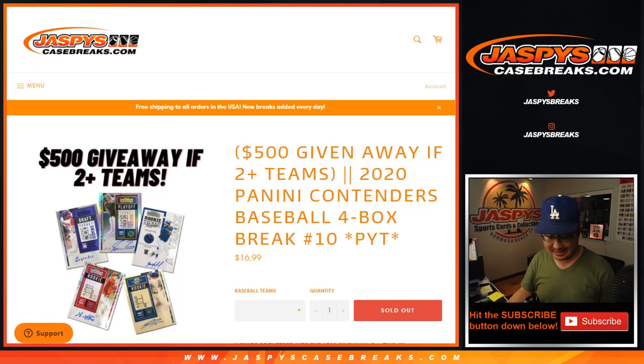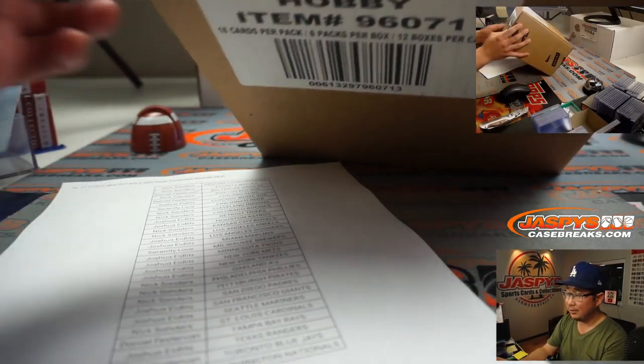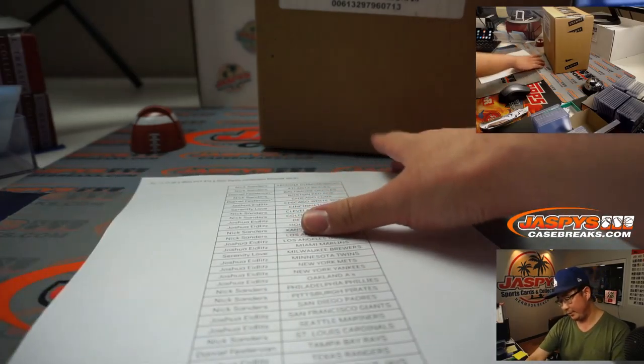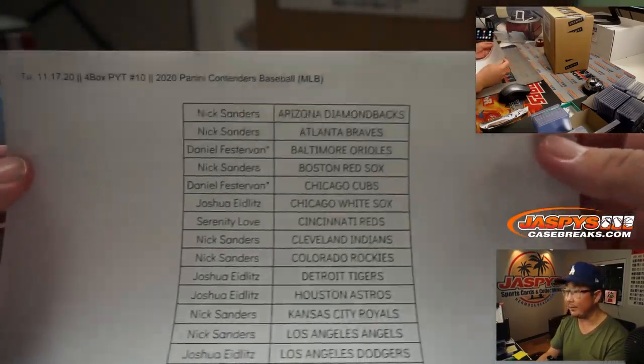Pick your team number 10 from JaspysCaseBreaks.com, also from a fresh case. All right, 4-box breaks, 12 boxes per case. 1, 2, 3, 4, 5, 6, 7, 8, 9, 10 from a fresh case. 10, 11, 12 will be from the same case.